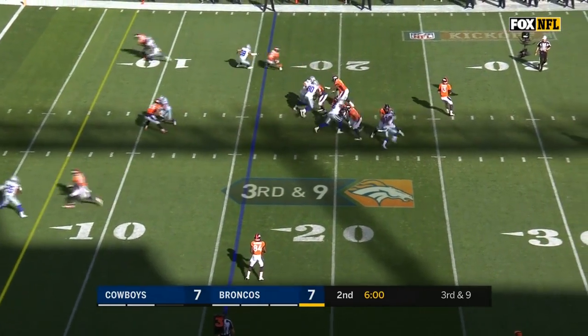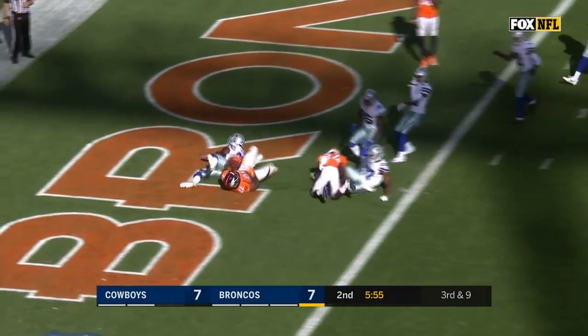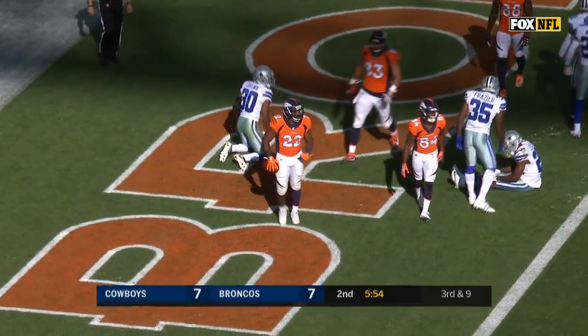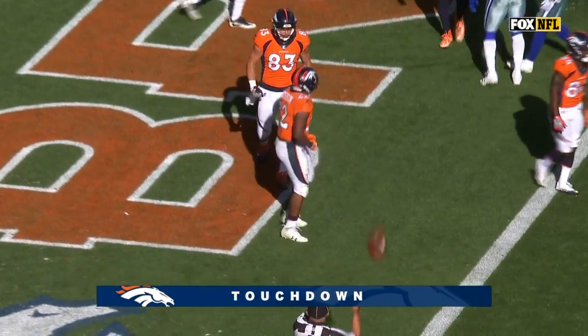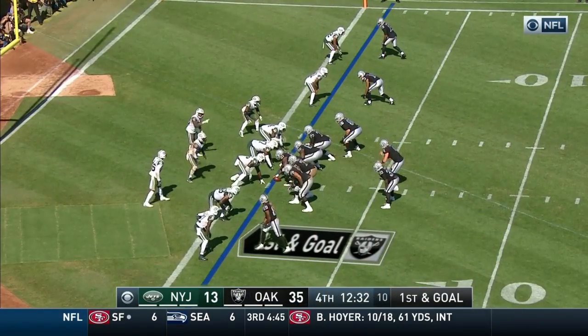Third down and 9. Simeon, good protection. Pass underneath. Pass is caught by Anderson for the touchdown. Richard in the backfield.